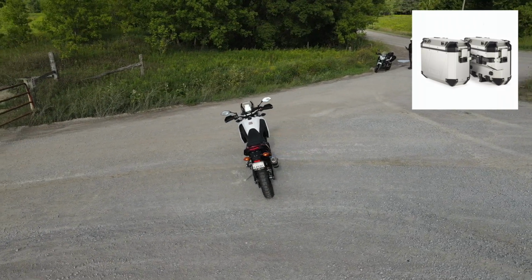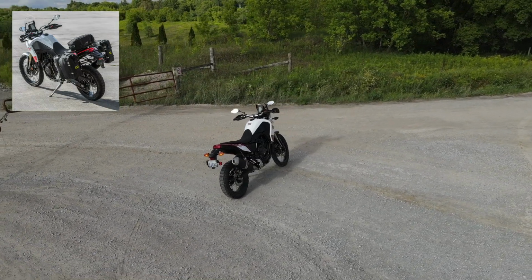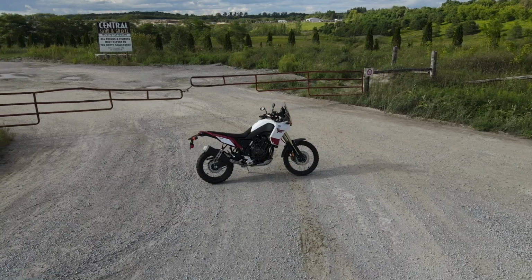For serious off-road adventures, some high-quality soft luggage is preferable, but I like having the hard bags on my bike for convenience sake. It's nice to have bags that will hold and protect expensive camera equipment and can be locked if I have to step away from the bike.